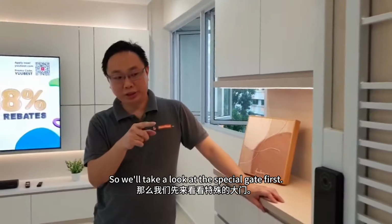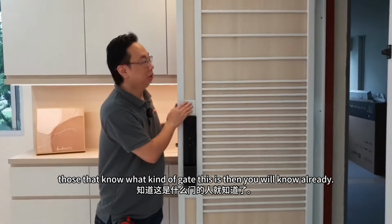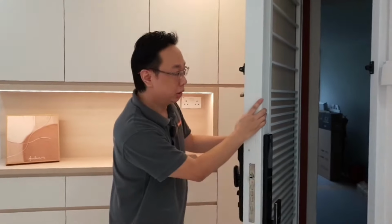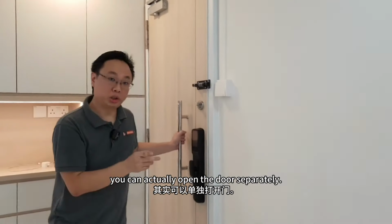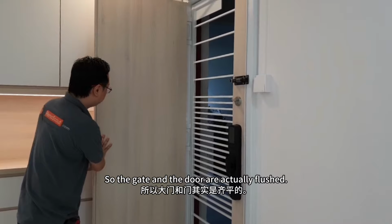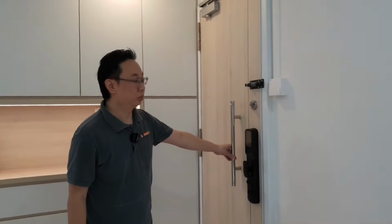So we take a look at the special gate first. Without telling you the name, those that know what kind of gate this is will know already. It's totally flush with the door, so the gate and the door can be one piece. If you want wind to come in, you can actually open the door separately. Okay, I will close the door so that the sound quality is good.